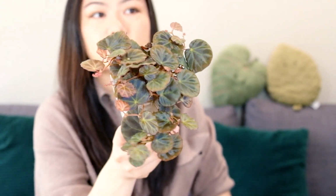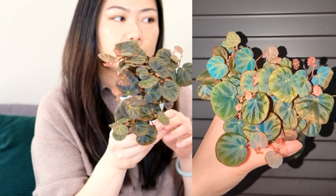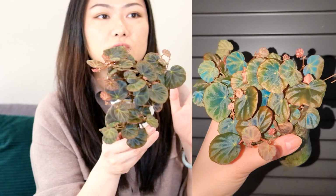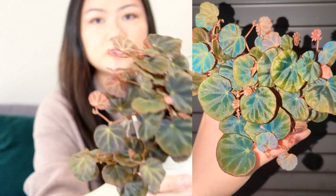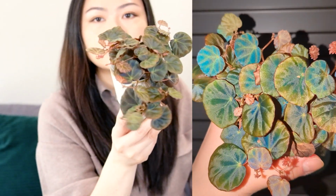I don't think this light is enough to show because the ambient light is pretty bright, but I'll see if I can insert footage with my phone flash on in the dark. You can really see the blue iridescent in this plant. But anyways, this is a pretty good, I wouldn't say vigorous grower, but once the roots are established, it grows constantly, it doesn't stop, and it flowers a lot.